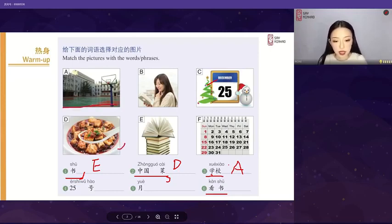And next is 二十五号, which is C, 月, month, which is F. We can see there is a calendar here, F. And the last one, 看书, obviously it is B.